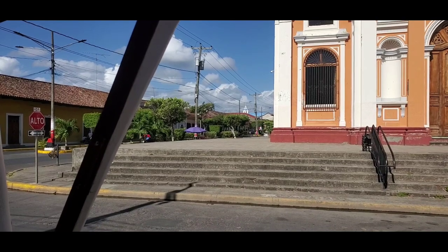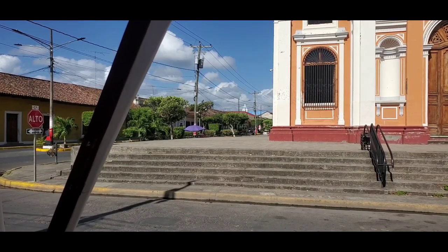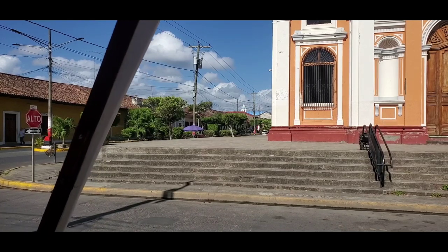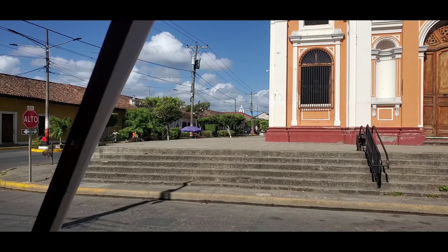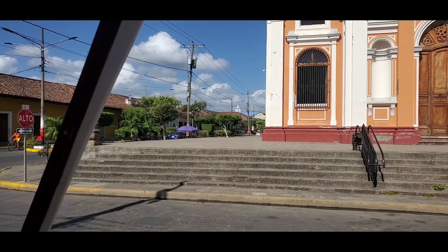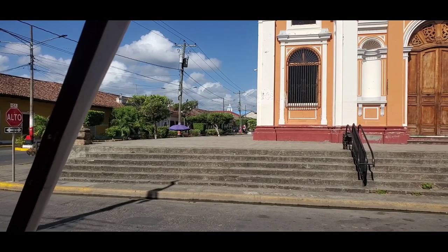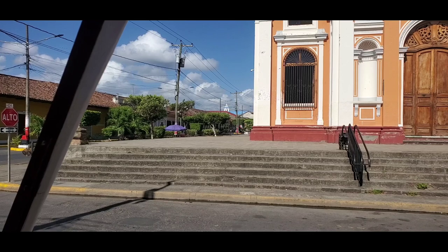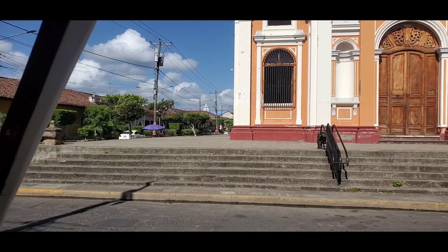Salesiana. Es la iglesia más joven que tenemos en Granada. That is the youngest church that we have here in Granada. Sí, 1915 comenzó. Okay, it started in 1910 approximately. Y es la única en Granada estilo gótica italiana. Okay, so it's Gothic Italian style. So it's very, very different than the other churches. So it's an Italian Gothic style.